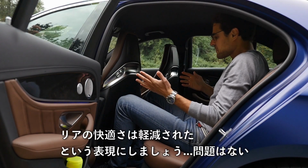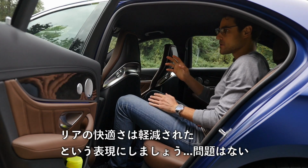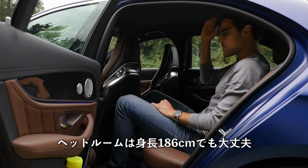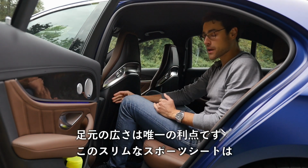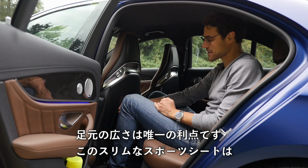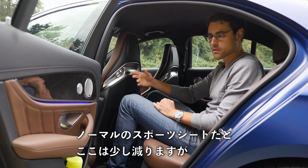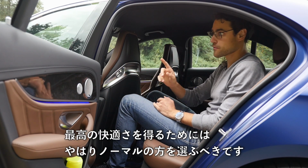In the rear, the comfort is, let's say, reduced. It's okay, but considering this segment here, I mean, headroom is okay with 1.86, legroom. The only advantage of these really slim sport seats, you have a little bit more legroom. This will be a little bit more reduced when you have the normal sport seats, but you should still go for them for best comfort.